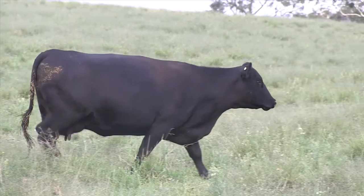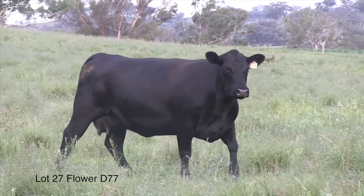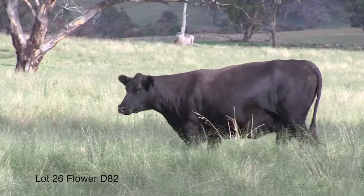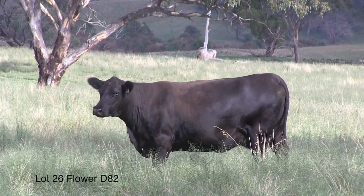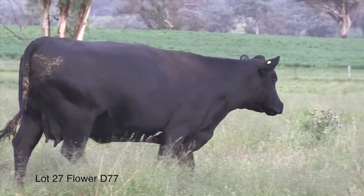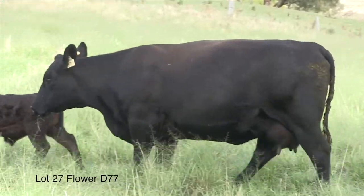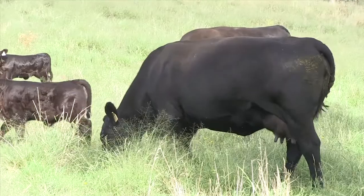This is Flower D77. She's actually got a twin in the sale, D82. They're peas in a pod and excellent producers. D77 is a W100 daughter, and in fact comes from the 3 linchpins really for us over the last 20 years in W100, New Design 036 and Hingai 469. She's bred well for us. Bulls have sold to a top of $7,000, and she sells with an Emperor bull calf at side.